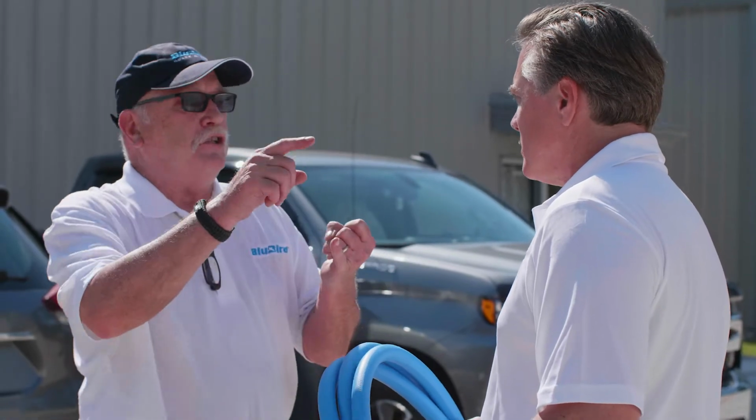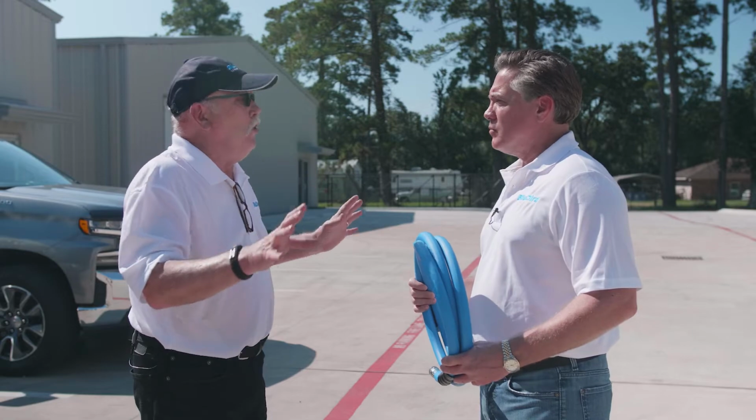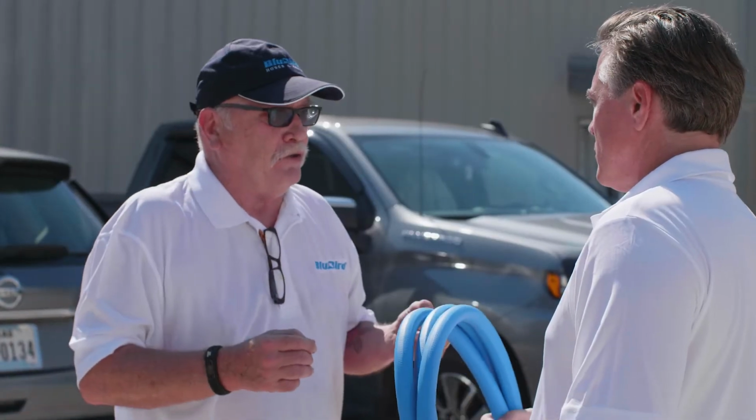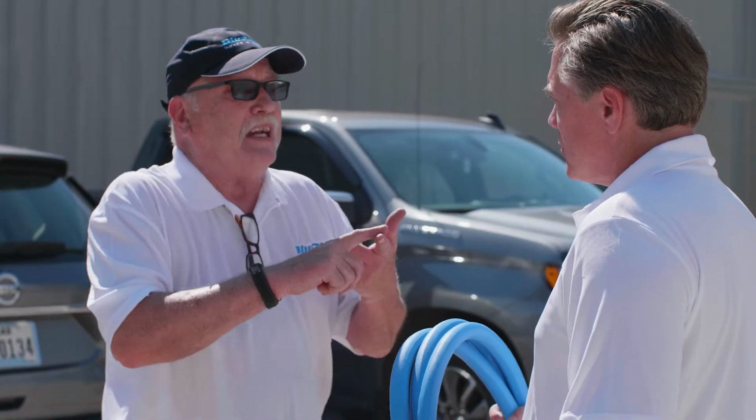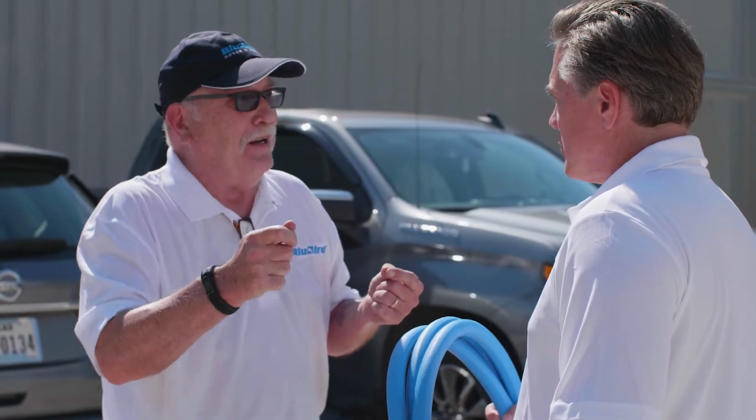What are the different industries that use a product like this? Oh, Ken, any place you use hot water, okay? Use in the pressure washing industry. Farmers use hot water all the time. Industrial use. Anywhere where you use that. The concrete industry. There's a rubber hose on every concrete truck in America.